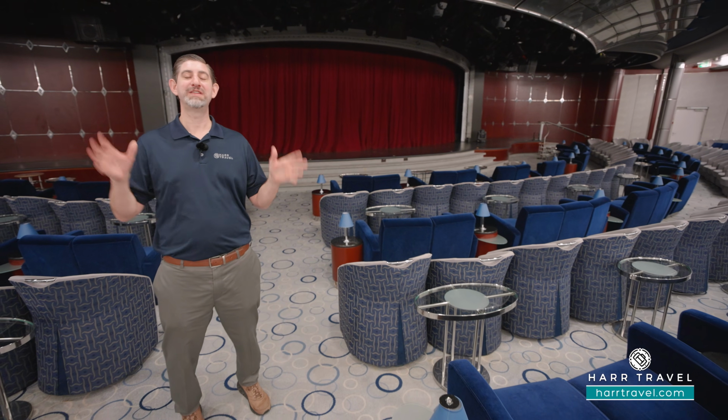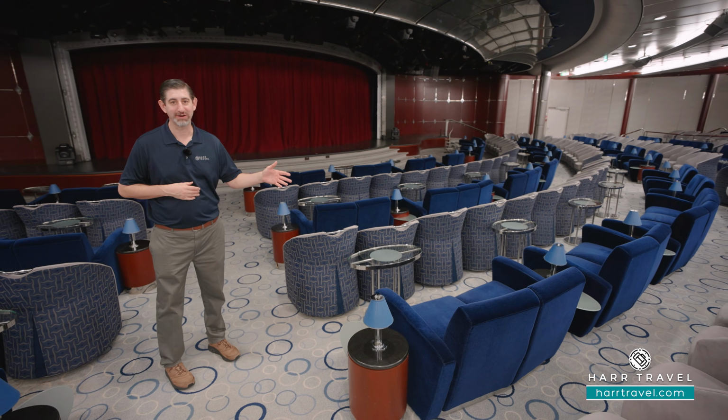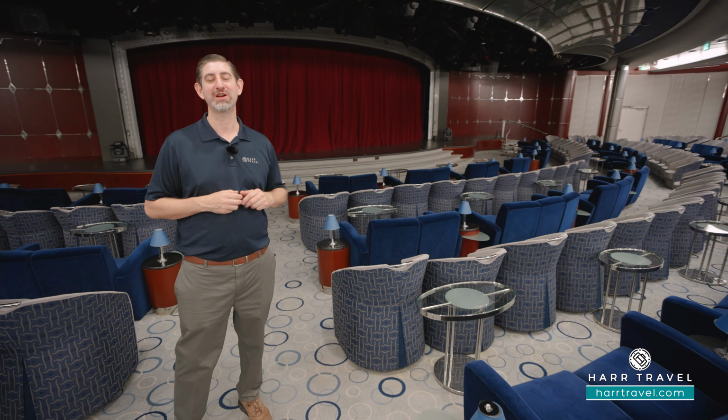Now, the godmother of this vessel is the one and only Julie Andrews. I met my wife when we lived in Salzburg, Austria, and of course, they've had some incredible productions there with some of those songs from The Sound of Music. I have wonderful memories in this space, just like around the ship.